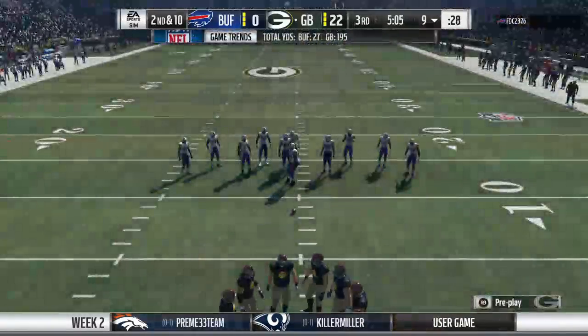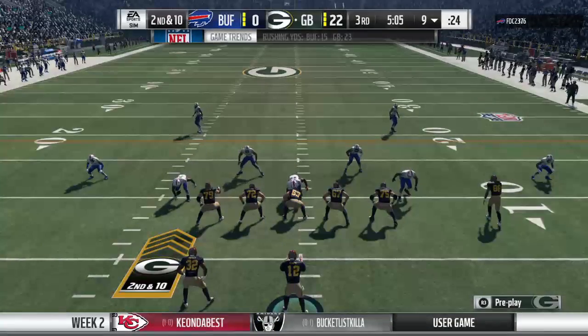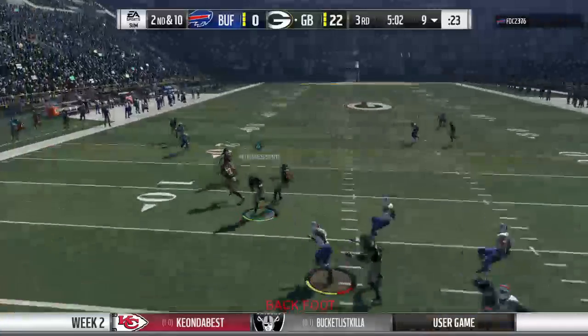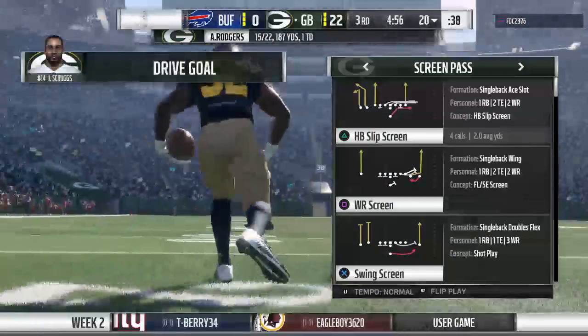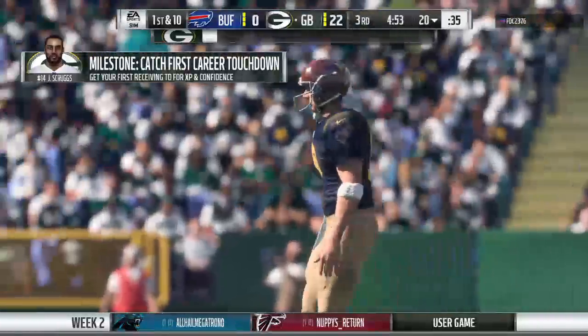So incomplete on 1st. Let's see what 2nd down has in store. Rodgers now to throw again. Now they set up the screen. That's complete. And he's taken down, but able to get this up to the 20-yard line. 12 yards there as they move the chains.